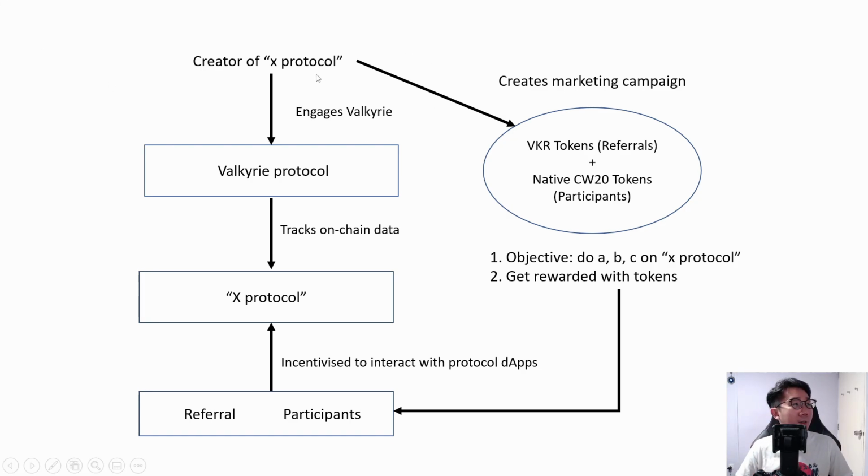And how it works is this, okay? So let's say you have the X protocol, you want people to use your product, you engage Valkyrie. And first of all, what you have to do is create a reward pool over here. So this reward pool is actually the rewards that you would be giving to the participants. So you will come up with your own objective. Let's say do A, B, C on X protocol, then you get rewarded with the tokens. And this reward pool has to consist of both tokens. One is the VKR token, and the other one is their own native CW20 tokens. So the VKR token is the token that will be given to the referrers who referred their friends and signed up through their link. And these native tokens will be the tokens given to the participants who do ABC. So that is how it works.